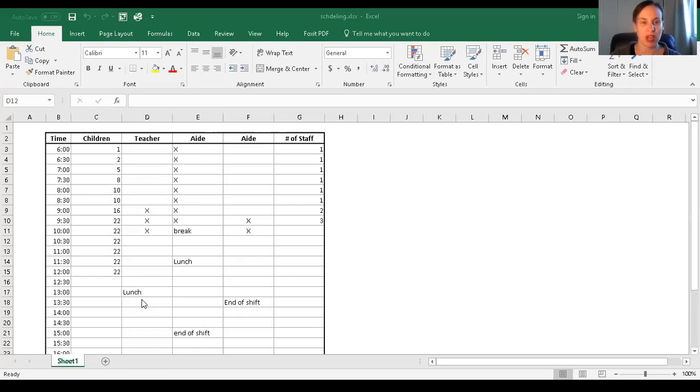So I have a full-time teacher who comes in at 9 because that's when most of my children are coming. So let's say we have early day that you can pay extra for, but most people are doing a state subsidized program from 9 to 3. So then that full-time teacher who has a degree, who has a permit, who I pay the most, is there for that shift and when the children are there.